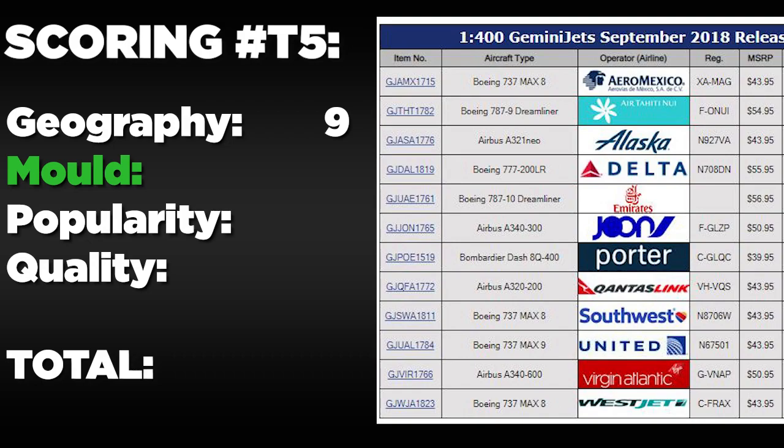Some have their issues but is balanced out with the slightly better ones, like the 737 MAX. 3 in total were released, 2 MAX 8 and 1 MAX 9. Some of the low points with this release do include the Airbus A321neo. It's a bit surprising that GeminiJets hasn't made much of a change in terms of their QC with this mold. The only difference I've noticed has been the improved ground clearance on the engines on later releases.